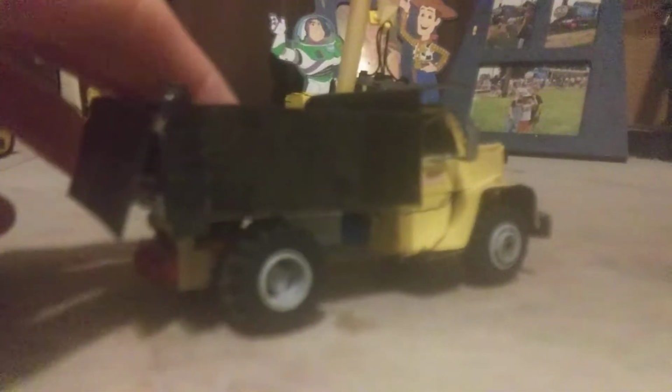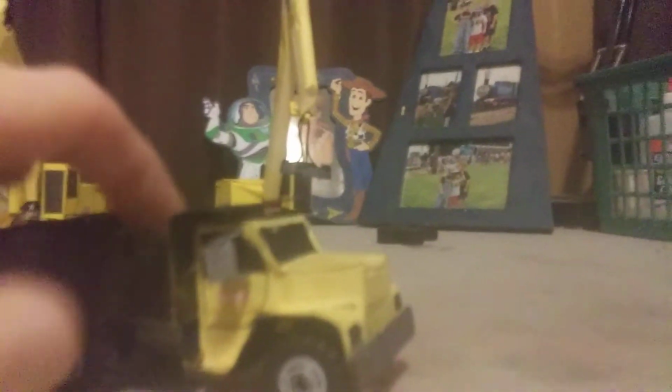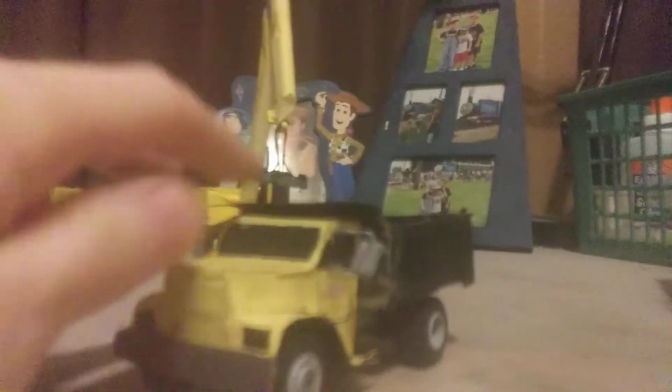And I added the word Tonka on the doors, and come on, camera, focus. I added the Tonka logo right on each door, and for the front tires, there were Legos, and I cut one tire to be skinny. I gave him the headlights, and the dump bed does tilt up and down, and the tailgate slides open. And I hot glued it to the Legos, painted it black, and that's how I made Scrapper.